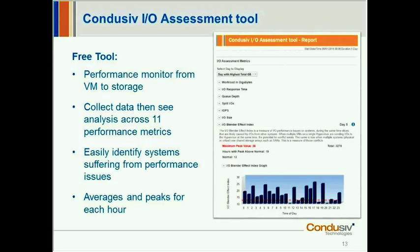The tech guy teaching the marketing guy a lesson. So it tells you how big an issue it is. And you can see the amount of workload on each system: IOPS, throughput, response time, and other things like queue depth, CPU and memory utilization. So this tool shows the averages and the peaks for every hour, so you can really dig into it.